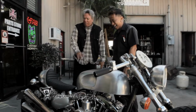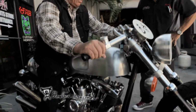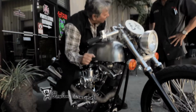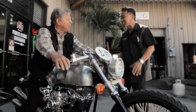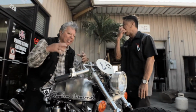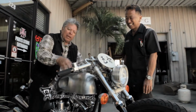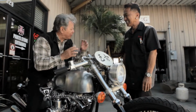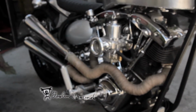So now this one here, again, it feels like the old cafe racer. Obviously the whole idea, it's a cafe. Let's explain to the people what a cafe racer is. Okay. In Europe, they had cafes, and people would go there on their bikes, have a cup of coffee, and then race to the next cafe. That's why they call them cafe racers.